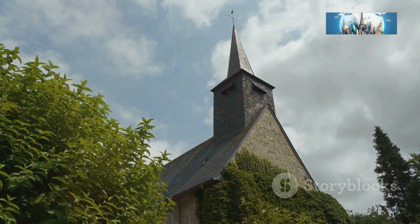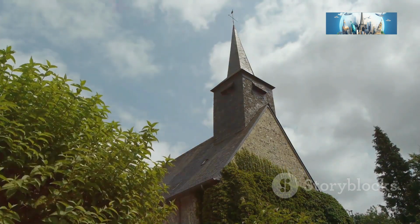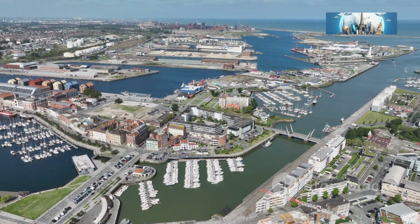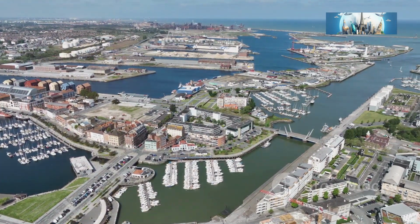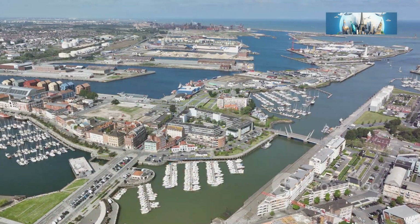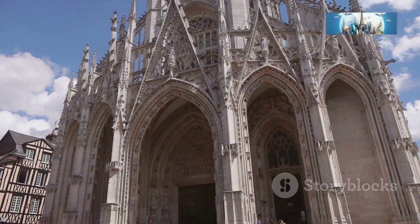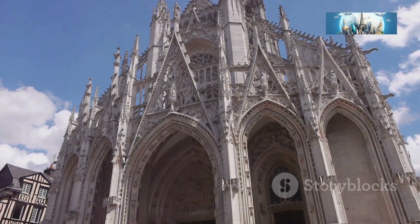Chapter 3, Saint Eloi Church. Finding tranquility in the heart of Dunkirk. From the high seas of the Port Museum, we find ourselves at the tranquil doorstep of Saint Eloi Church. Now, even if you're not the religious type, trust me, this architectural marvel deserves a spot on your Dunkirk itinerary.